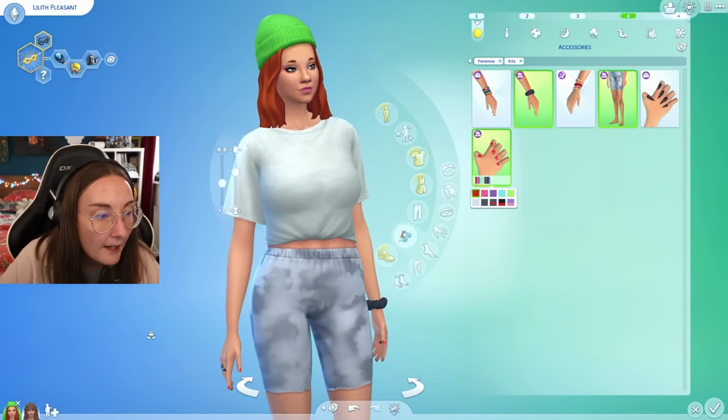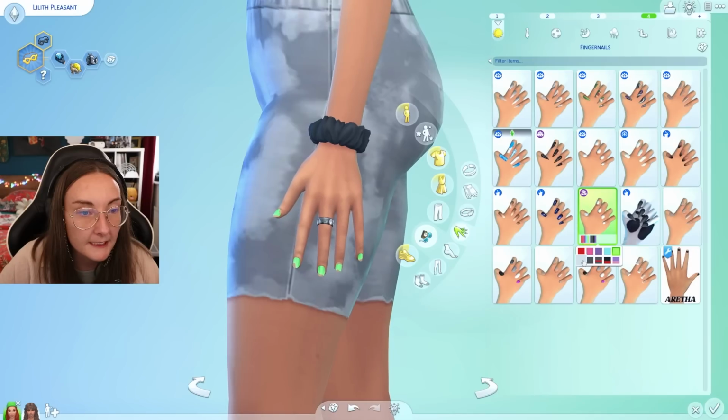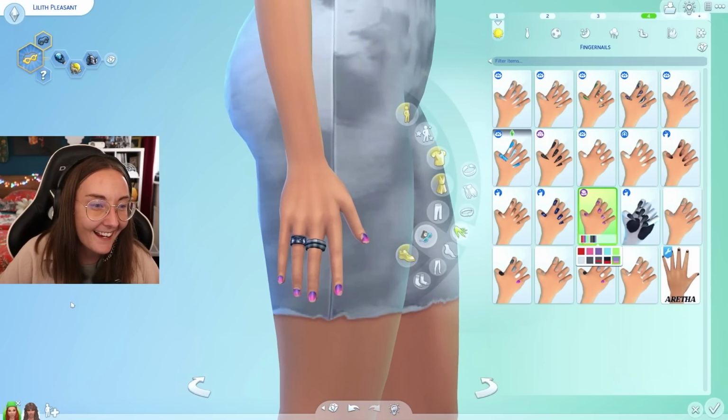And then we have these nails, which are slightly chipped nails. Please tell me that there's a white, there's a black. Okay, this I can appreciate. Then you've got red and black, you've got kind of an ombre, and then you've got the Bear Pride.